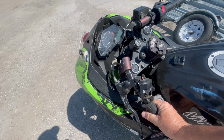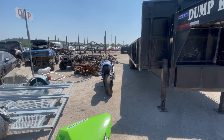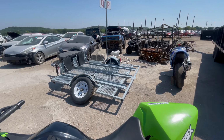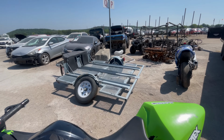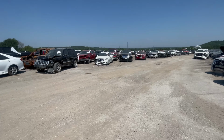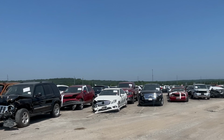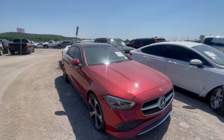But if you're in the market for, look, I mean, really look at this. Motorcycles, ATVs, here's a trailer you could easily fix. Everything you could ever ask for, you're gonna find out here. All right, let's keep, oh, Mercedes. No, Mike, no, we cannot do another Mercedes. Well, I just couldn't help myself.